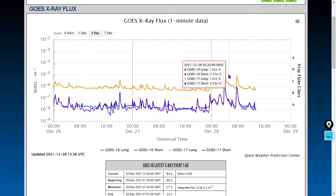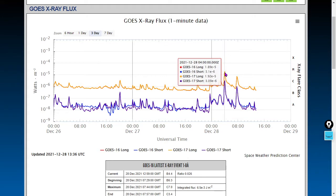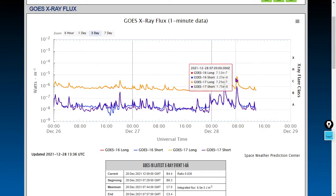So here's this M-class flare. The peak flux was right around 4 o'clock Universal Time today on the 28th. There was also a high-class C flare that occurred about 3.5 hours later there.